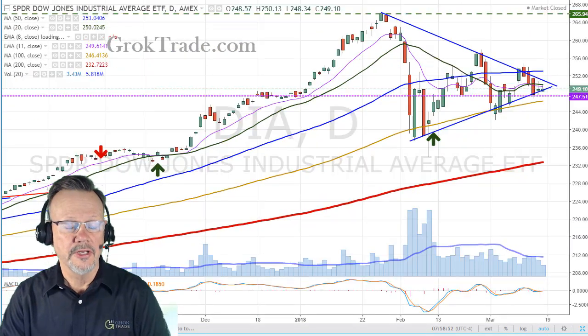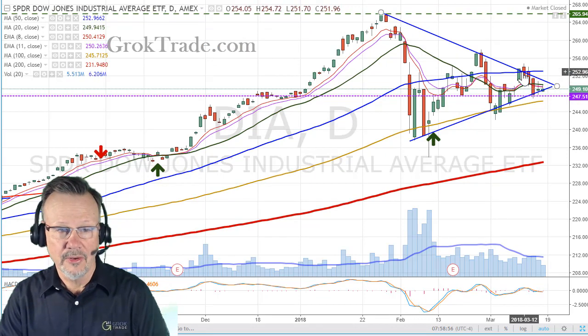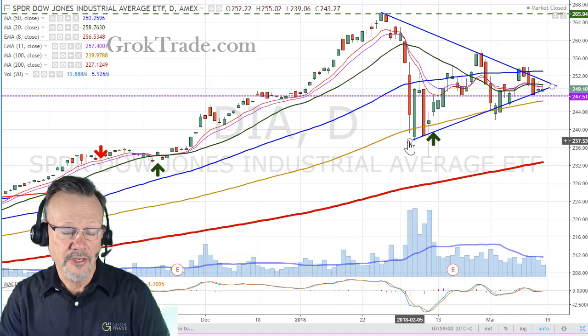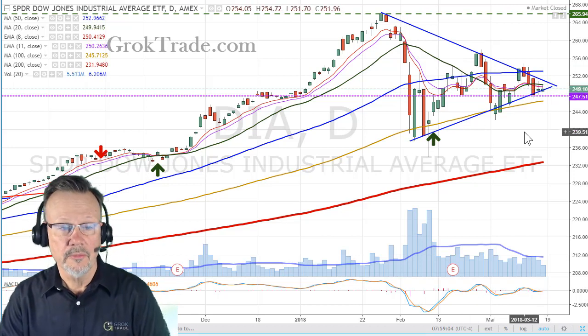All right, let's go to the DIA here on the daily chart. And here we are then on the DIA. Now it was in a symmetrical triangle. It did not break out on last Friday, and it did another pullback. So it's still within that symmetrical triangle. Again, symmetrical triangles can be either bullish or bearish.